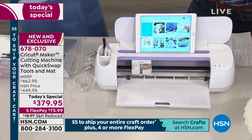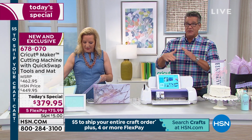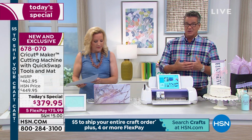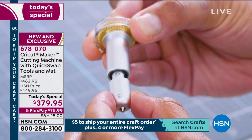Now that's the engraving tool, correct, that we're using right now. You have the 2 other tools. We're going to show you all the different things that you can do in addition to what you maybe already have been doing, but so much more extra with the added tool value package that we've added.